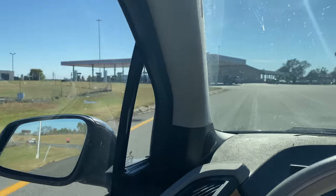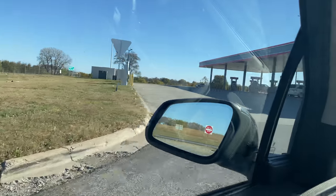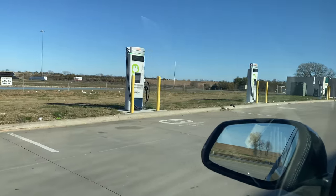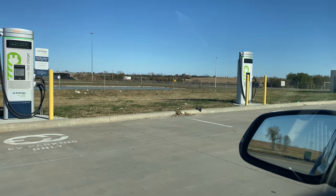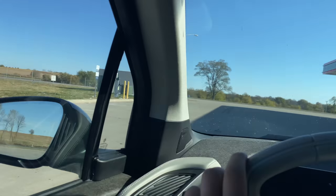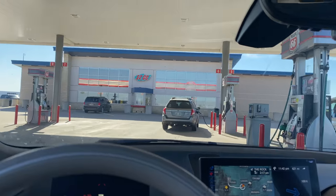I kind of think we'll plug in just to confirm that they work if no one's plugged in on PlugShare. If they have, we'll leave it. But yeah, those look pretty good. Nice new units for sure. Fast chargers, electric vehicle charging only. Love it. Let's unfortunately put some gas in this car and get going, and maybe we'll plug in for a half a second. Why not?